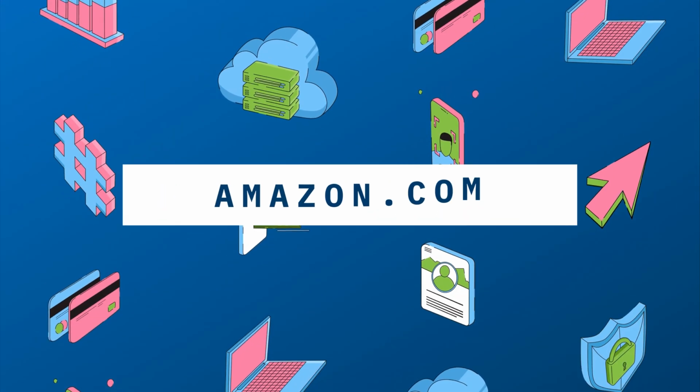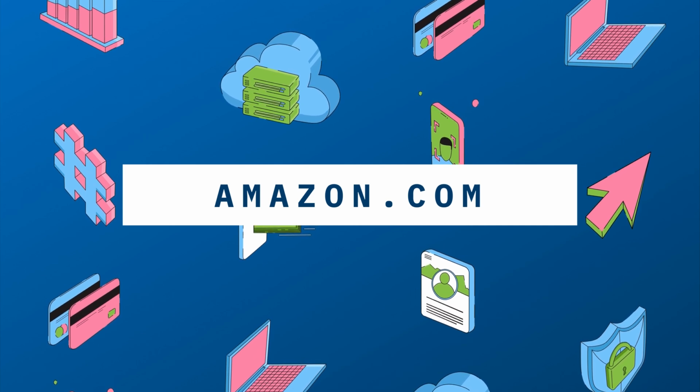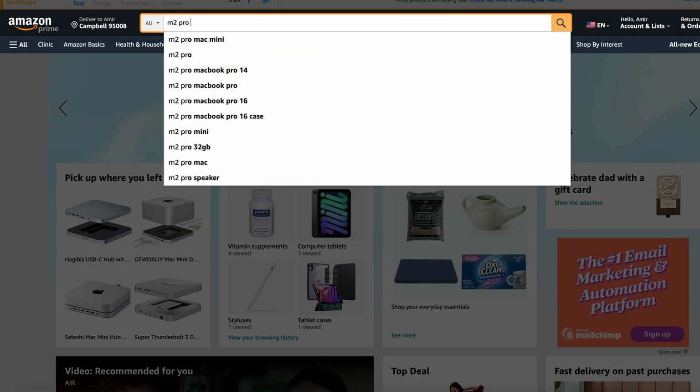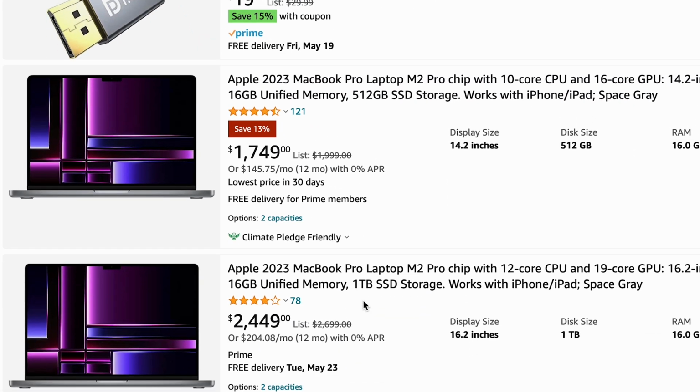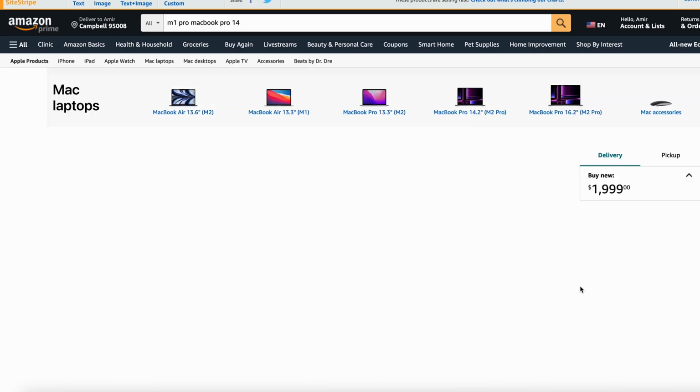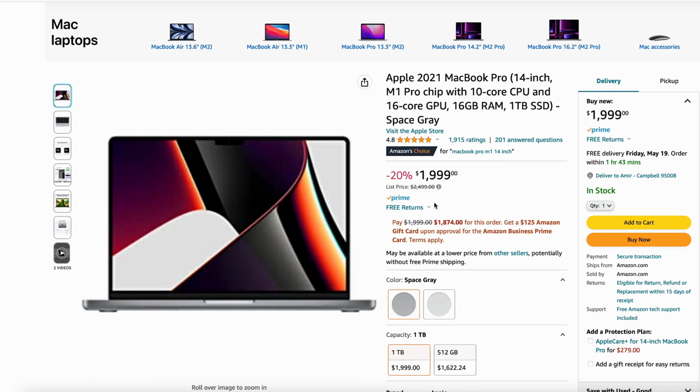My third method has become increasingly enticing due to the consistent discounts available through Amazon.com. For example, at the time of this recording, you can get a brand new M2 MacBook Pro for $200 off. Or you can get a basically brand new 2021 MacBook Pro 14-inch with 16 gigs of RAM and a 1 terabyte hard drive for only $2,000, which is $500 cheaper than what was offered by Apple last year. Plus, Amazon has a great return policy and is one of the most reputable retailers in the world, making it a great option for purchasing Apple tech.